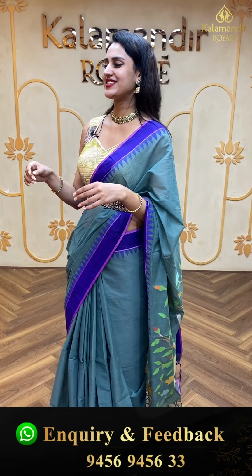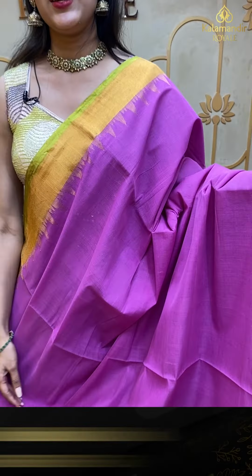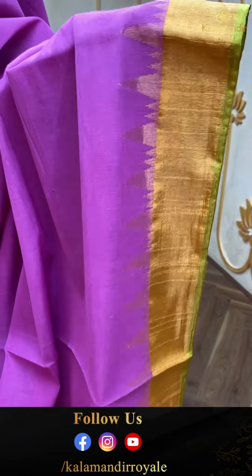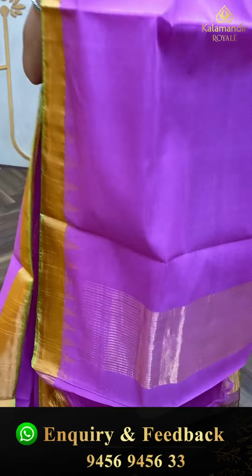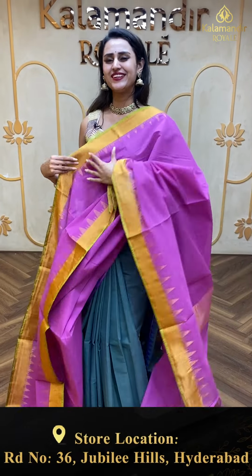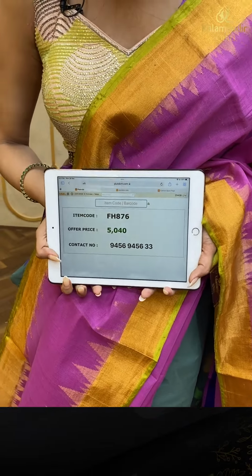So moving on to the next lovely one, which is in the color lavender. A beautiful lavender, so body mottam plain andi. So very beautiful plain. And the border has a lovely contrast border, which is in gold zari. Pallu is a beautiful brocade pallu, and the blouse is an amazing self blouse. So we'll be giving you all the pricing and the contact details of this one. The code of this pretty one is FH876 and this retails for 5040.